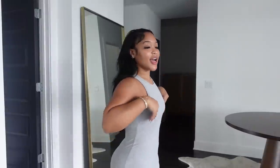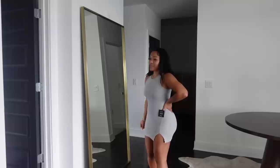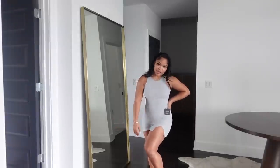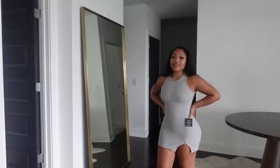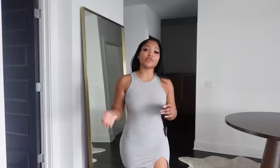The last dress that I got is this gray halter neck dress. Y'all, this is a mini dress, okay? It's a very mini. It's going up on the bra, okay? But I could not stare away from this dress because it does have a little slit on it. And I like the simplicity of this, so I can dress it up. That's what I like to do with most of my outfits. So couldn't pass this up. This was screaming my name.